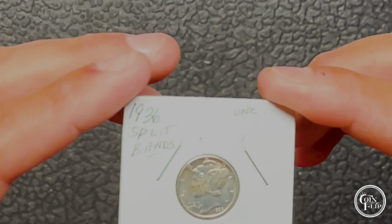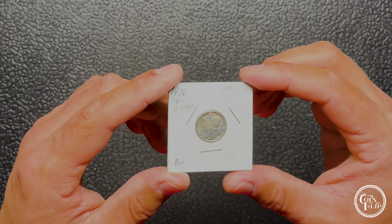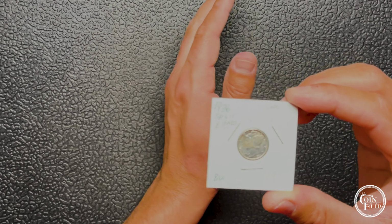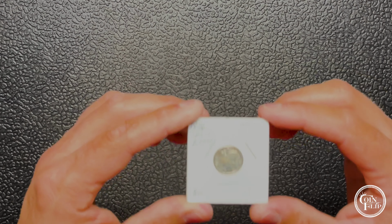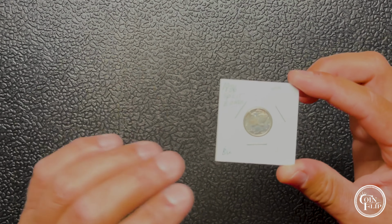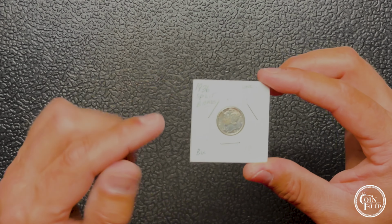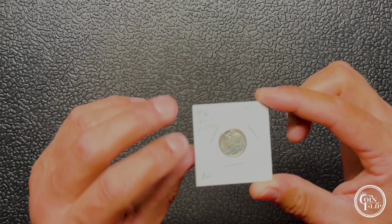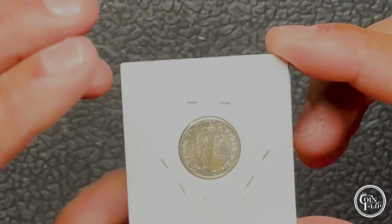I did check this one under the scope. It does have split bands, and you have to have mint state in order to get the split bands, is my understanding. So you can't get an AU, and I could be wrong on that, so if you guys want to correct me, but I'm pretty sure in order to get full split bands designation, it has to be mint state or greater. So anyway, that's going to wrap up this video.